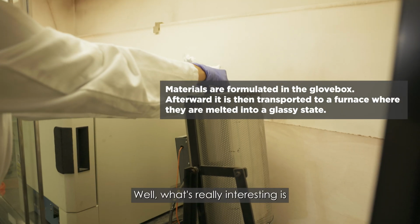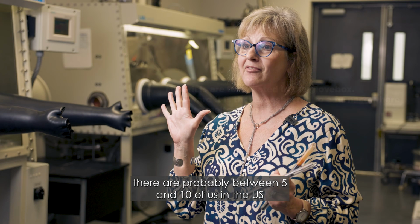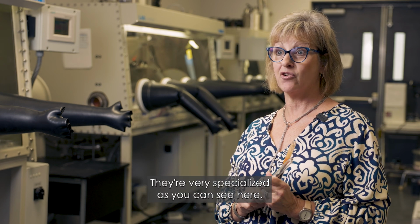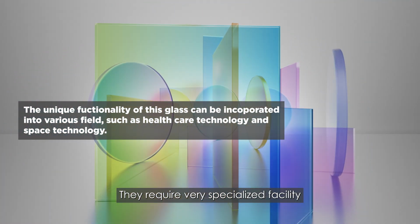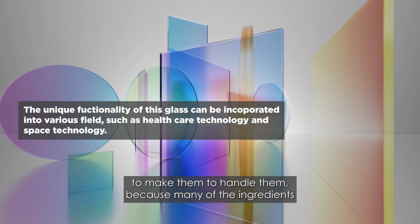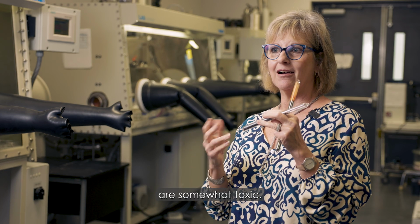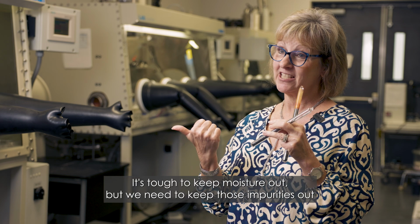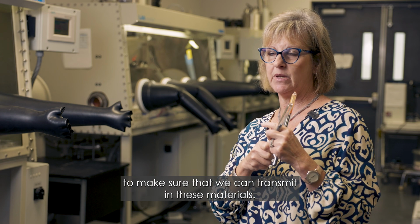Well, what's really interesting is there are probably between 5 and 10 of us in the U.S. that work on these glasses for a variety of applications. They're very specialized. As you can see here, they require a very specialized facility to design, to make them, to handle them, because many of the ingredients inside these glasses to make them transparent in the infrared are somewhat toxic. Now, I mentioned keeping oxygen out, and in Florida, it's tough to keep moisture out, but we need to keep those impurities out to make sure that we can transmit in these materials.